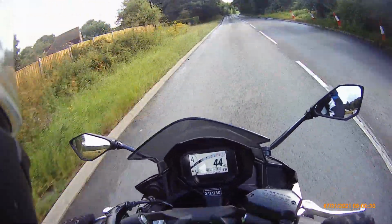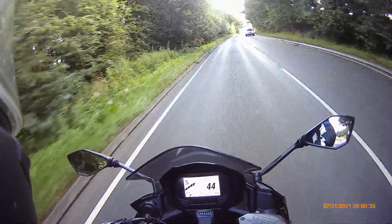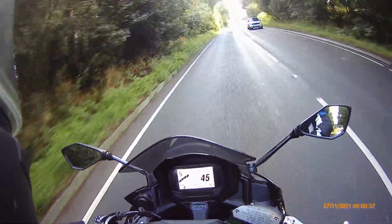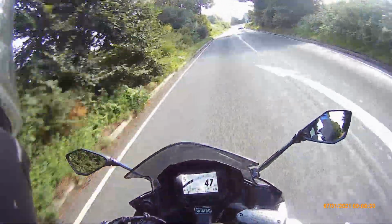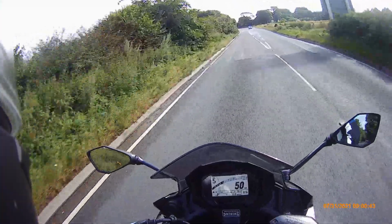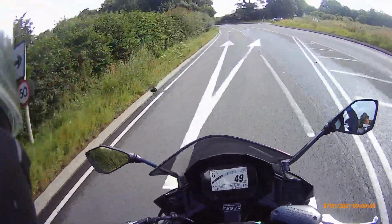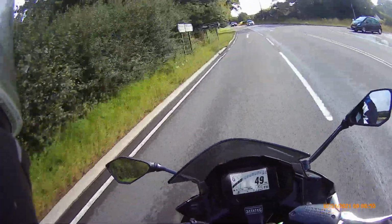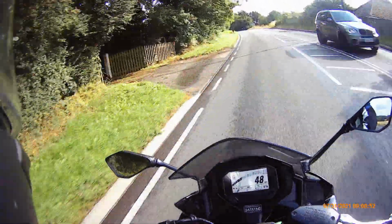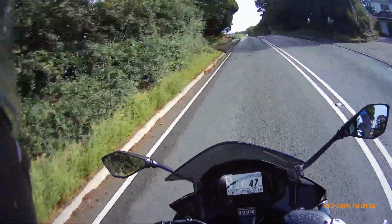Okay, so we're entering a 50 mile an hour speed limit on a single carriageway road. So they're going to be looking for you to be able to get up towards the speed limit, road conditions permitting, your road positioning on bends. Watching out for hazards emerging in front of you.